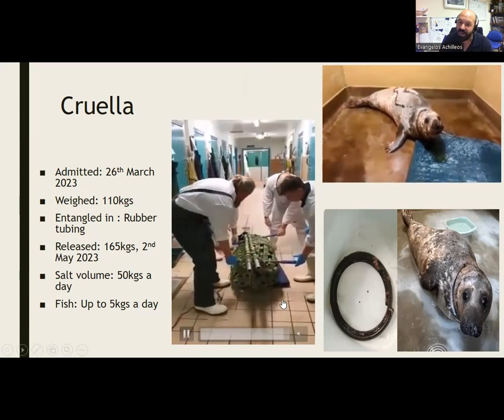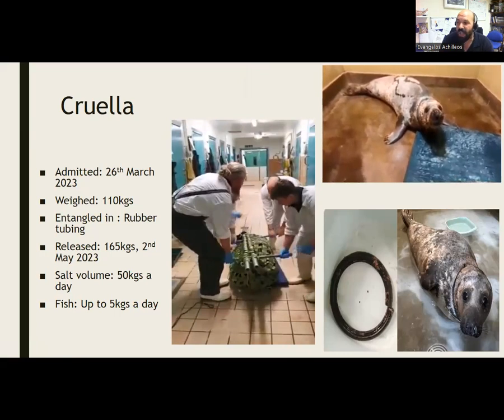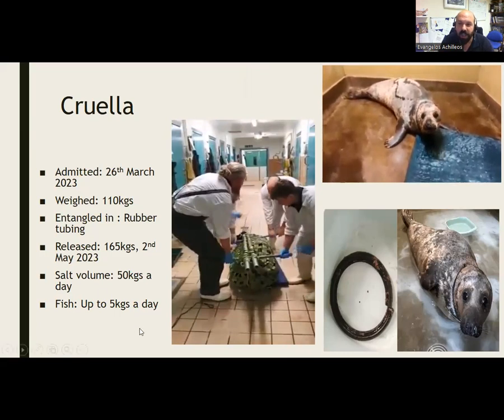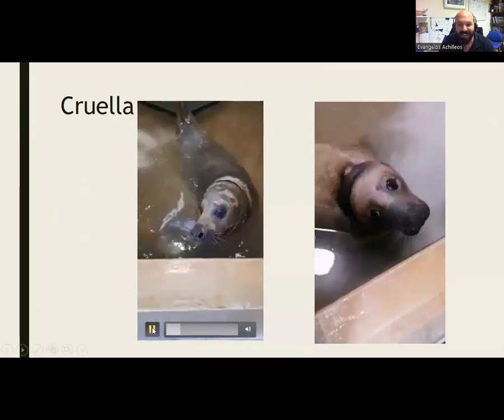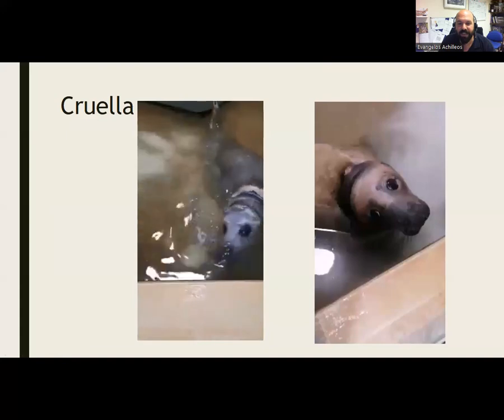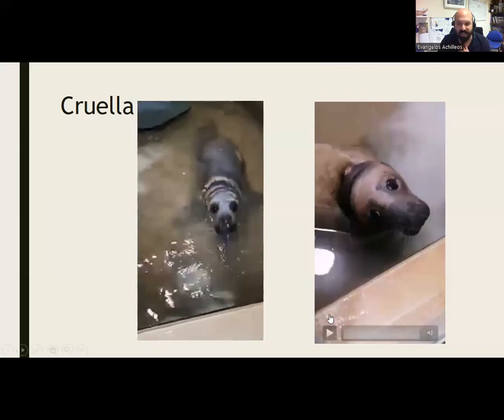It's quite scary to be working with a seal of this size, and they can cause a lot of damage. And again, roughly 5 kilograms of fish a day. This is her in her pool, so you can see her feeding, and you can see how sore she is as well.